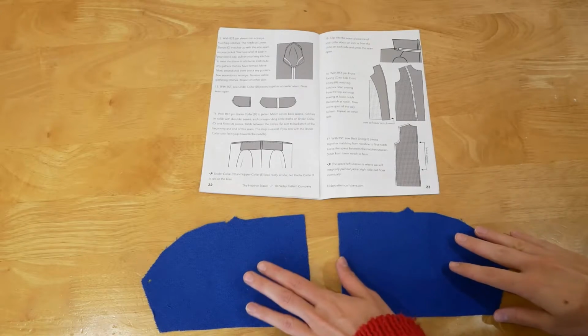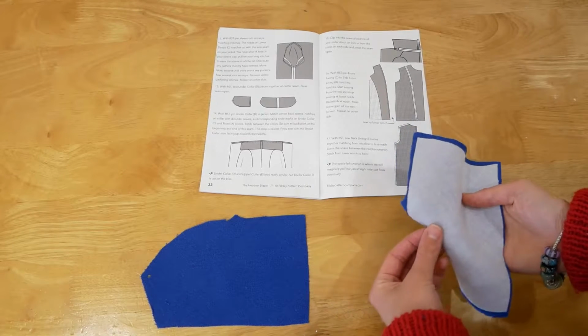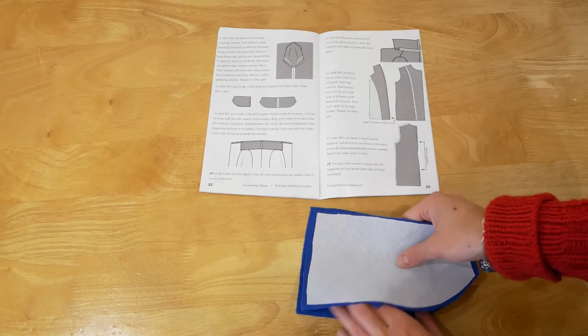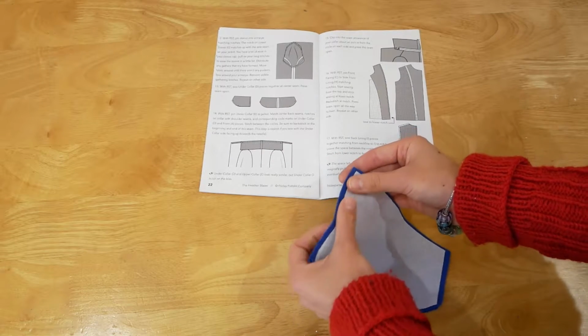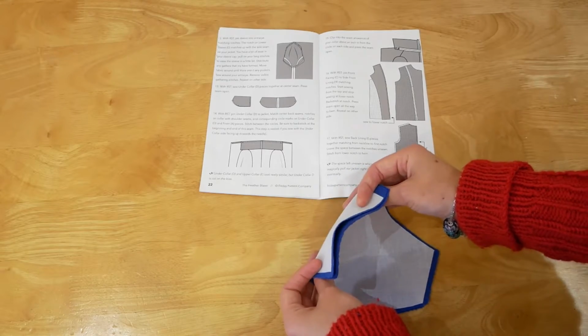Now we're taking our pieces D, which are the pieces cut on the bias with the woven interfacing on one side. What we're going to be doing is putting them right sides together and sewing, and then ironing out along this centre seam. So I'm going to pin them here at each end, sew down 1 centimetre for our seam allowance, and then iron it open.